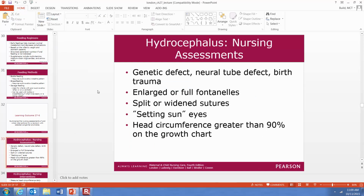Okay, hydrocephalus. This is a genetic defect, a neural tube defect, and can cause a lot of birth trauma. Hydrocephalus is when the brain is filling up with fluid, cerebrospinal fluid, for whatever reason caused this neural tube defect, okay? Babies born with a neural tube defect will have a large head. Their brain will be full, okay?